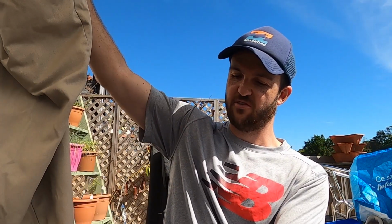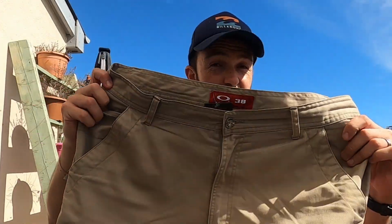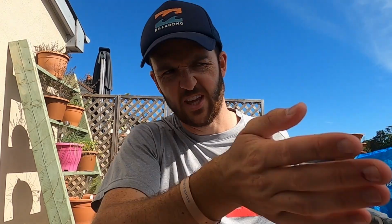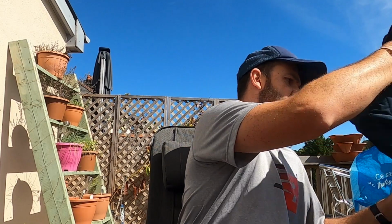Might even be a 34 to be honest, they're pretty long. Lovely condition. I don't know about those, maybe even 25, because the whole Y2K thing's in, isn't it, currently? So yeah, they were a surprise find, so really happy with those. I wouldn't keep them, they're not really my thing. Right, moving on, let's do this one next.